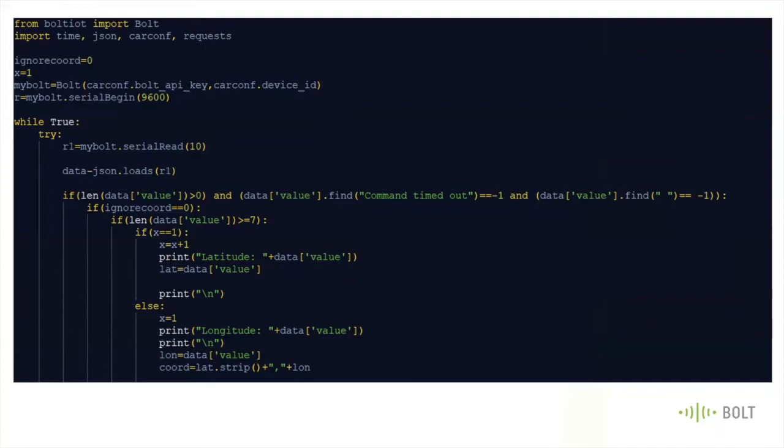Okay. Next, ignore_coord. Now just note this ignore_coord is a flag variable. It has a certain purpose. The purpose is that whenever data is being transmitted from the Arduino to the Bolt module, sometimes due to transmission errors, the latitude may break up into two parts. Suppose latitude is 39.05049, for example. It tends to break up into two parts due to transmission errors. The first part may be 35.05, the next part may be 049.